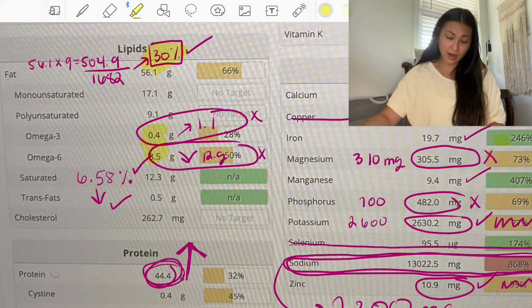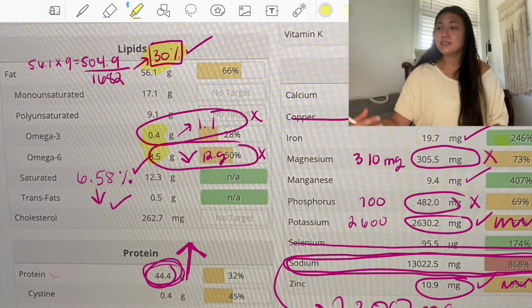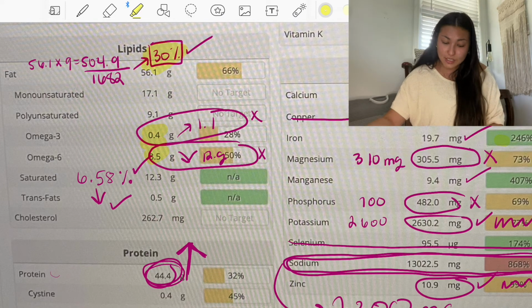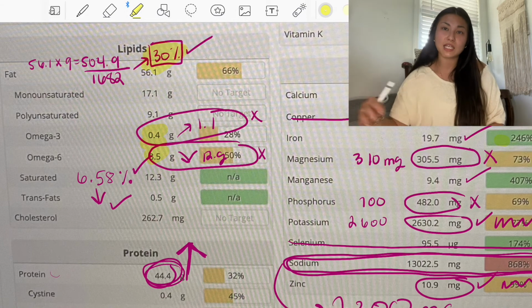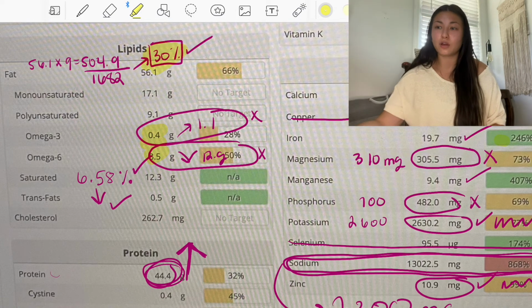My omega-3s and my omega-6s, again, need to be higher. They're not within the range. Omega-3s, 1.1, omega-6s, 12 grams. So again, I need to incorporate more fish and more nuts and seeds and beans into my diet, which will probably satisfy me more and add more fiber, which keeps you fuller for longer.